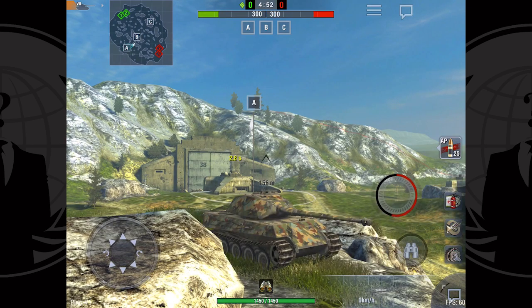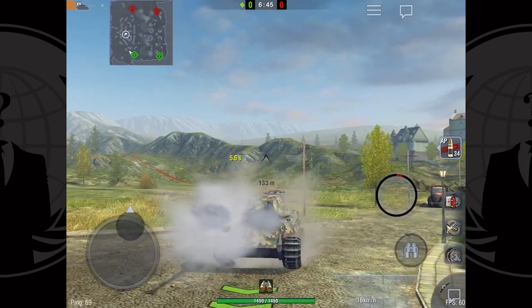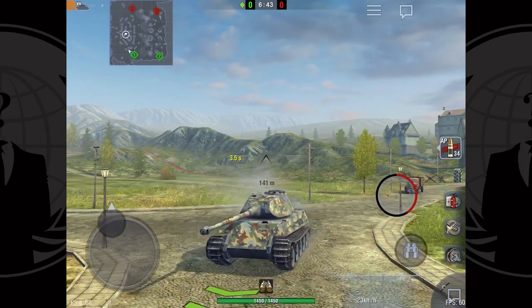This is one I've personally been pretty excited about because we just don't get a lot of opportunities for premium heavy tanks. Lights and tank destroyers seem to be a lot more common.